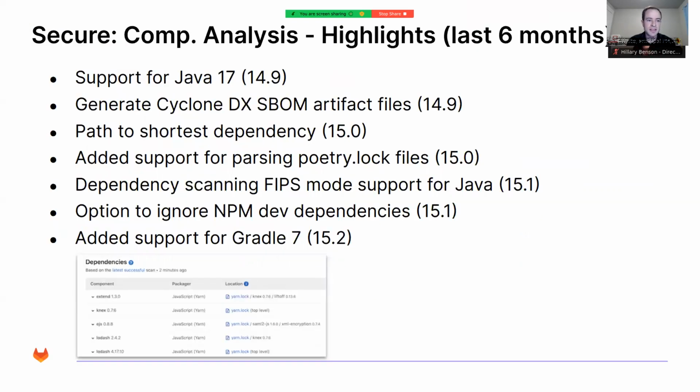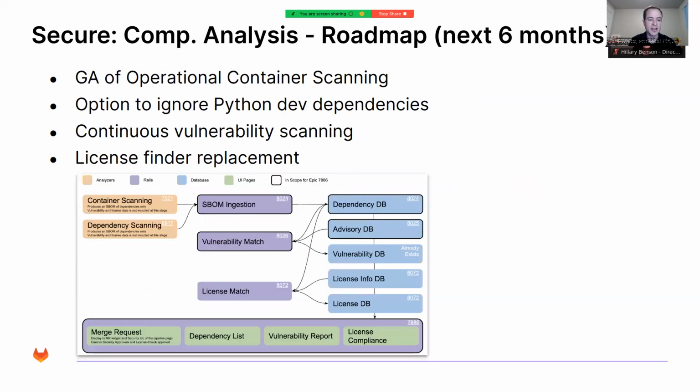Just to highlight some of the things that we've done recently in composition analysis, we've expanded support for both our dependency scanner and our license scanner by adding support for Java 17. We've also added support for things like poetry.lock files, and added support for Gradle 7 for the license scanning capability. Generally, we've been trying to minimize many of our investments, in particular in our license compliance solution, because we are planning to replace that with something considerably more advanced moving forward.